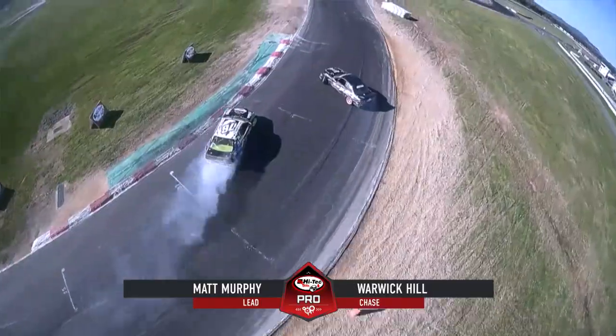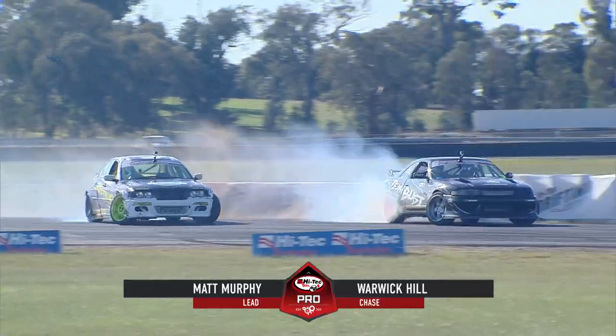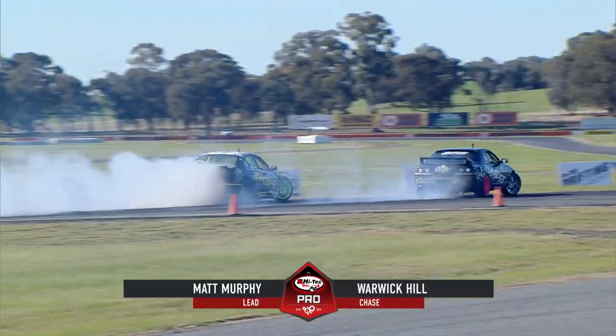Oh no, Murphy gets the wheels off in the dirt again. Huge dirt turbo and they're side by side over the final corner and it's going to be another big disadvantage for him. Yeah, let's check out this tries replay.